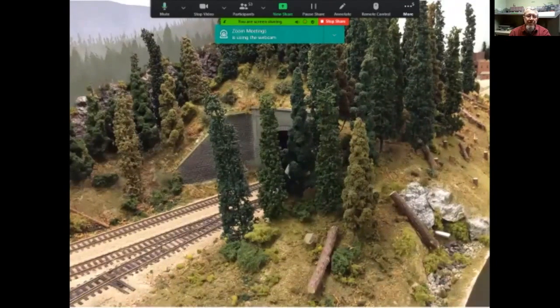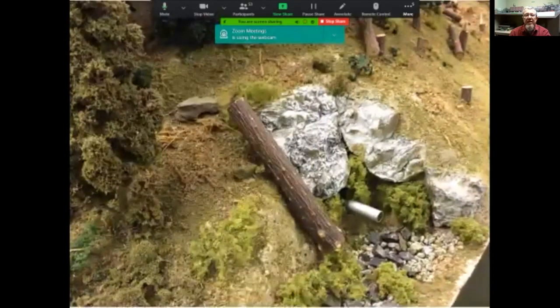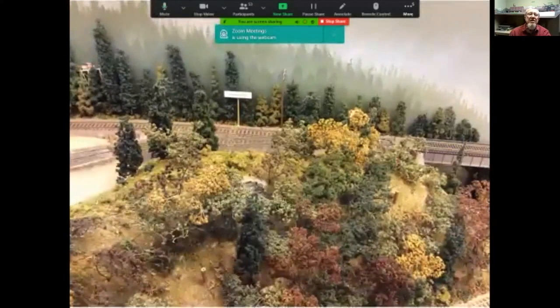Again, I've got the tunnel blocked with these trees. There's a turnout right here. You do a lot of damage reaching around here. So the culvert over here is just attached to a wire, and you push and pull that culvert, and that then operates that turnout. There's 5 areas where I've got scenic details.